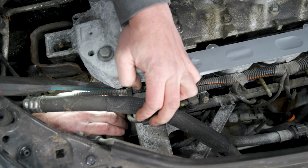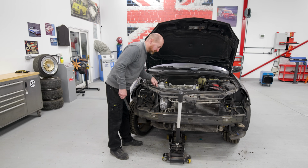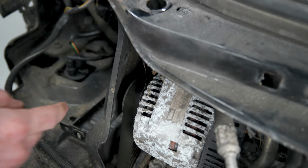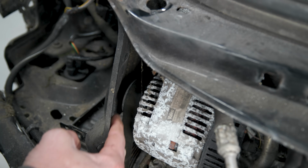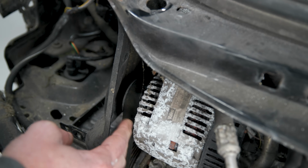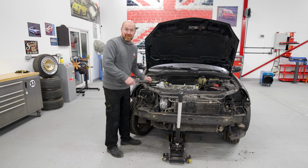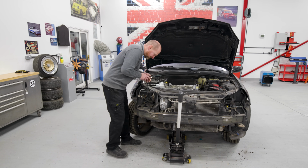I suppose it's a big engine, but I can't even get my fingers down there. That's the power steering pump, I think. And the alternator at the front, I can just get my fingers in. It's quite funny. You get some cars, Volkswagens and stuff, it's easy. This is going to be a nightmare. So let's carry on, shall we?